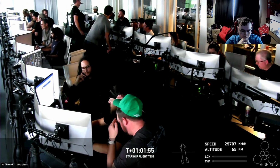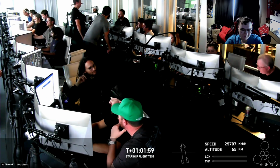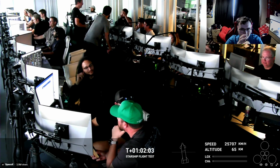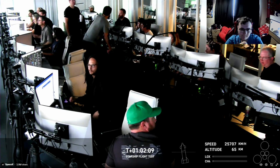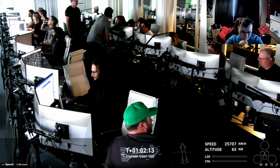Live view here of mission control down at Starbase. So these are all the folks who are experts on the various different systems, taking a look at the live data that we did have. Probably in mission mode still, but absolutely, it would be so tough to stay focused with what an exciting day we've had today.